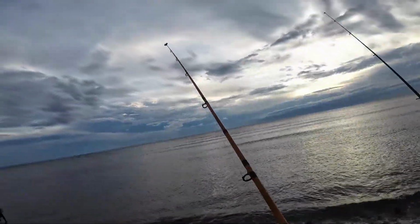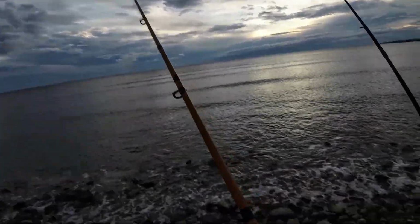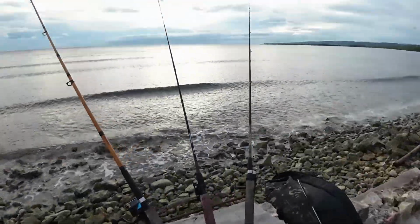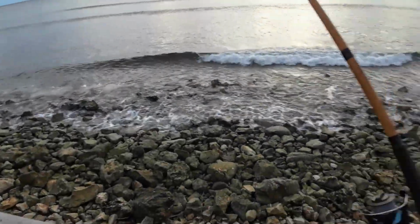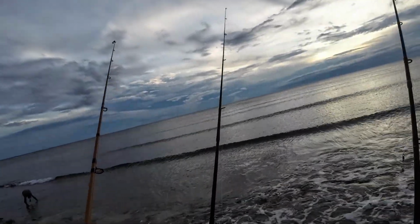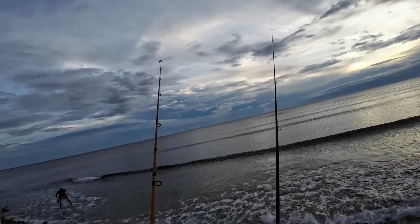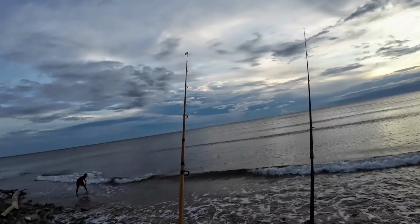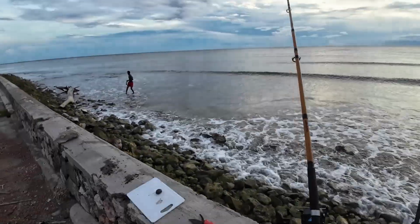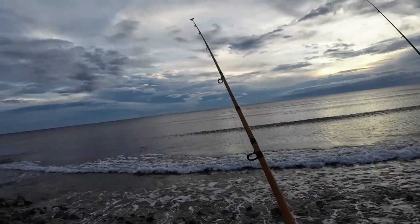We got one set. Big rod is set, guys. So we have drag set on that. Now we got to get other rods out. Yeah, guys, look at that rod. That line's slacking up already.